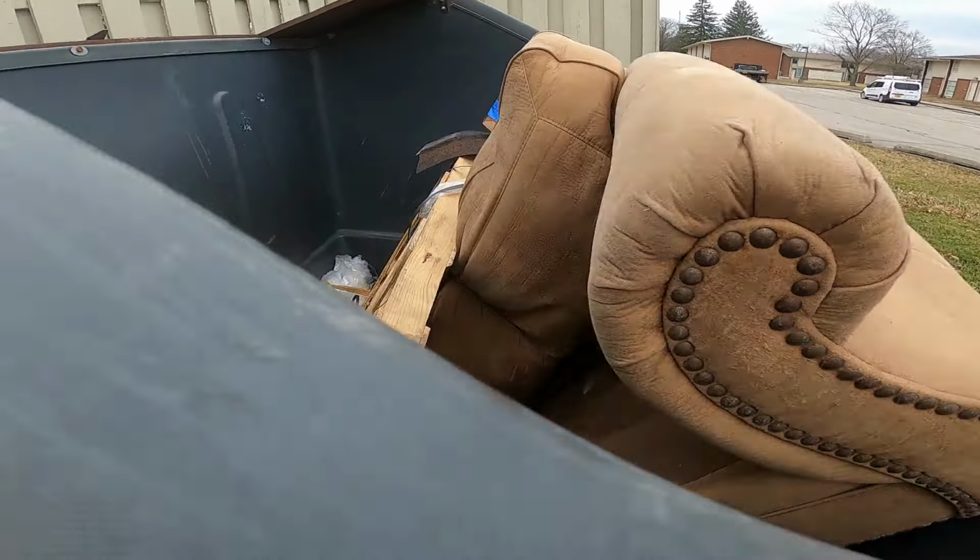I've really not had any luck with residential dumpsters yet, but I mean, this is the college. These are the college dumpsters, and it's still like February, so it's probably just gonna be junk, but hopefully my luck improves at some point.